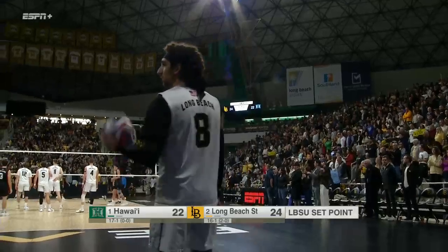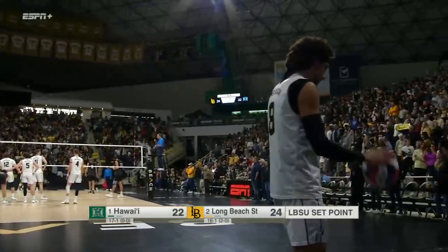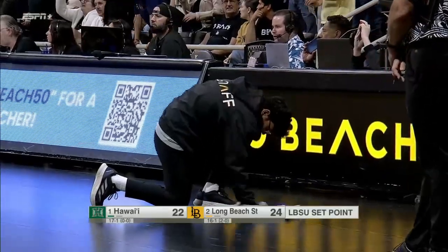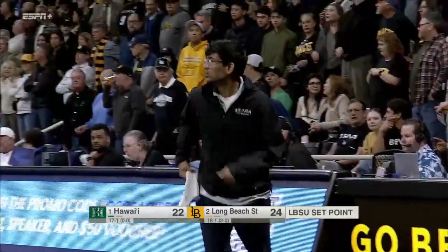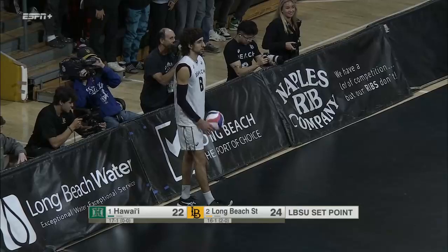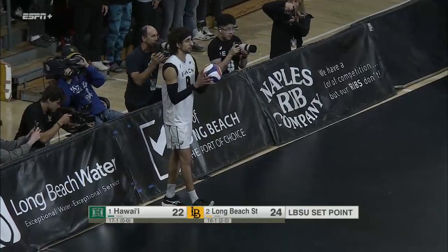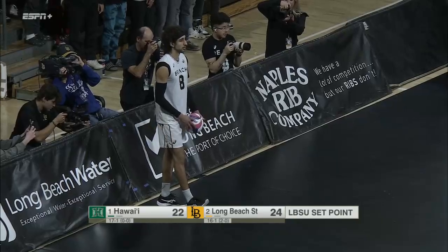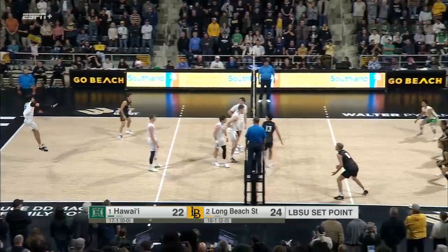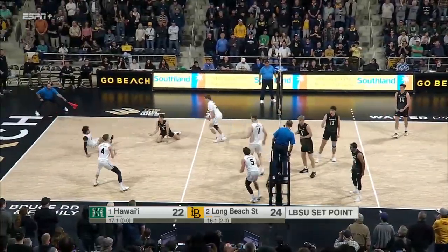A little bit of a timeout to wipe the floor on the Hawaii side. And that is just showing how much effort being put forth. Lots of dives, lots of perspiration. Either way, it is 24-22, and Chapanes going back to serve for the Beach. Outside, Galloway.